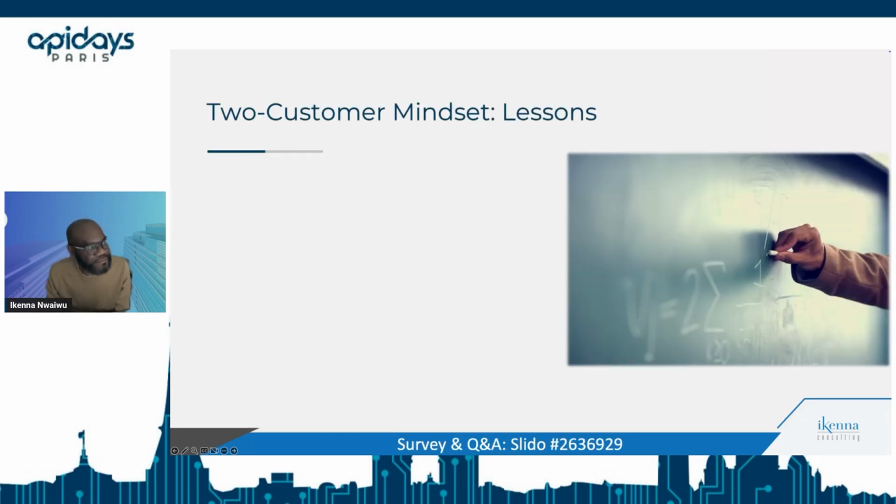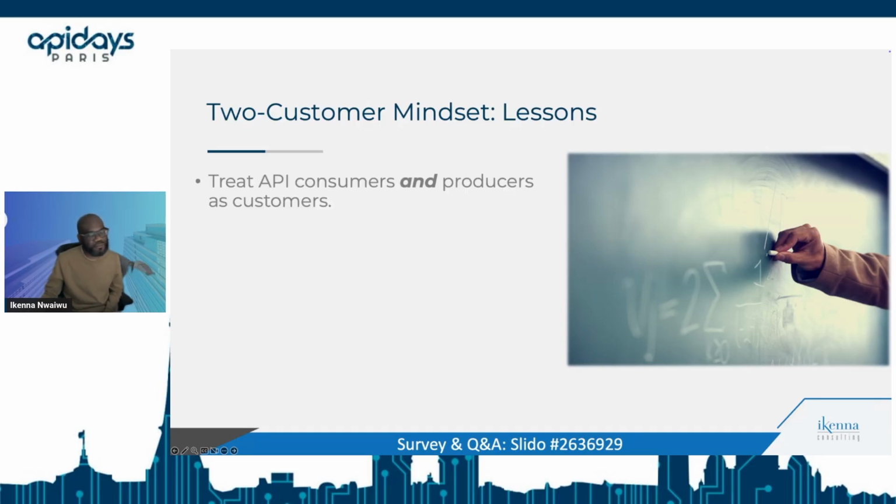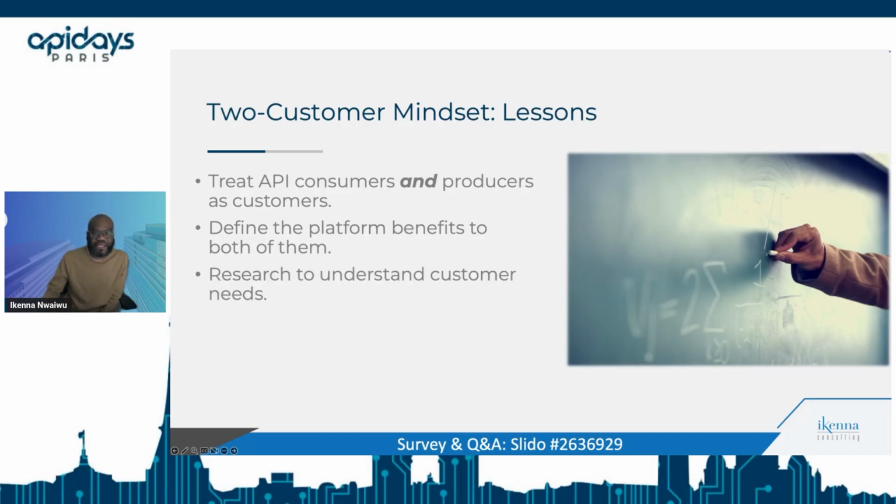So I've talked about this two-customer mindset, and let me just summarize that with a few lessons that we can take, learning from the NHS England API team. The first is that we should treat both API consumers and producers as customers of the platform, and running things like API satisfaction surveys is a good way to capture satisfaction and have that user-centric view of both consumers and producers for platform teams. The second point is to make sure we do qualitative and quantitative user research to understand the customer needs, both from the producers and the consumers. And thirdly, we should clearly articulate the benefits of the API platform to both customer groups.